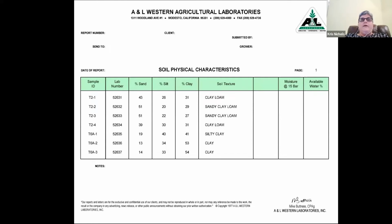You can also get analysis that's going to include the soil physical characteristics or the soil texture. So we've got a wide range of soils that you've got here: a clay loam, a sandy clay loam, a silty clay, and clay soils.